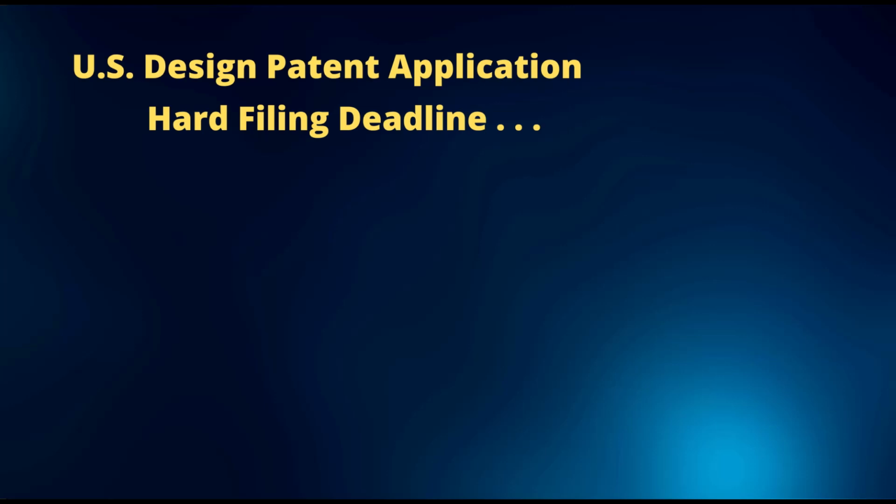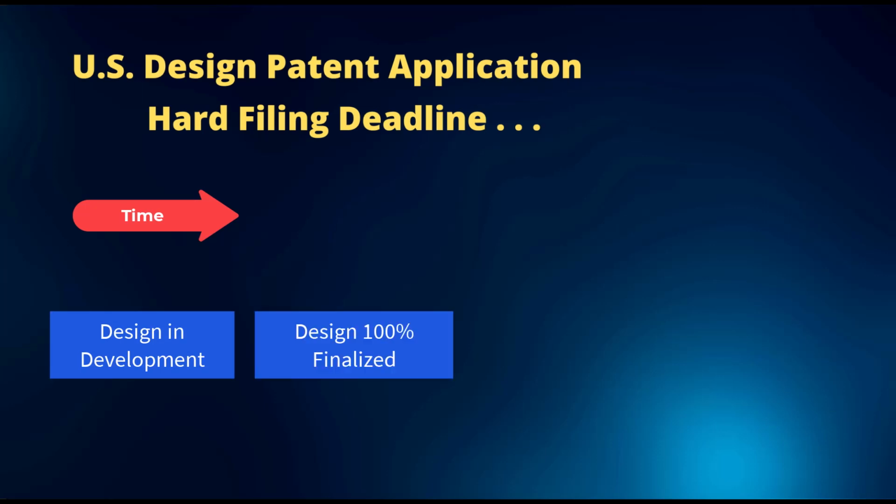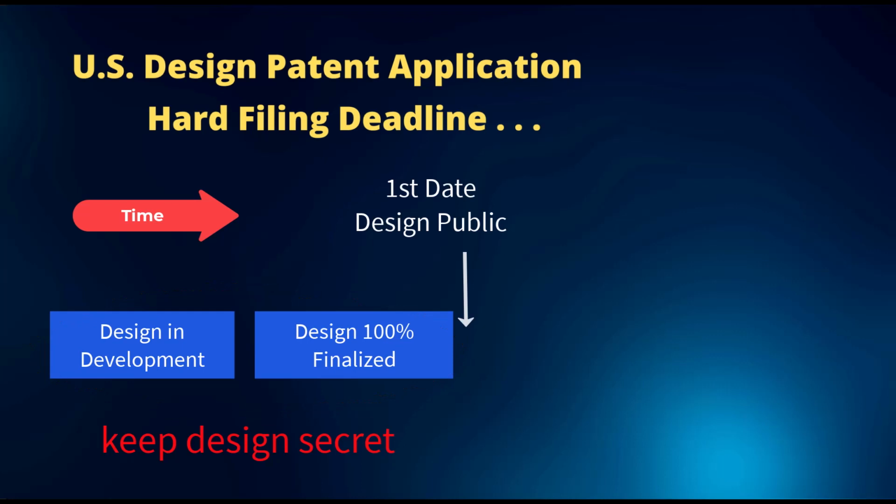Okay, next we're going to diagram this hard 1 year filing deadline to keep in mind. So right here is just an indicator of which direction time is moving. The arrow is pointing towards the right. Then the block on the left indicates the time it takes for you to actually develop a particular design. And then the next block indicates when that design is 100% finalized. During this time period, where you've done the design development and you finalize the design, you want to keep the design secret and confidential. So then after the design is 100% finalized, in theory, that's probably when you would have your public launch. That's shown here on this diagram as the first date the design becomes public.